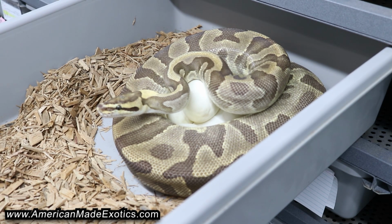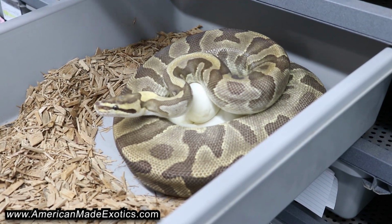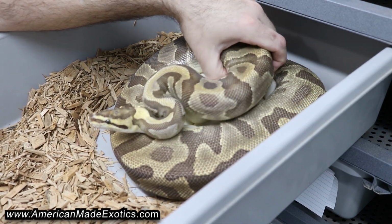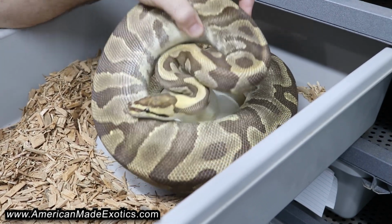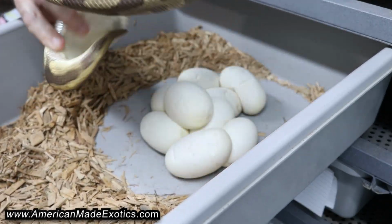So hopefully it's a nice big clutch. It's always awesome when you see clutches from animals that you produced, the males and the females. At least I get a kick out of it. She definitely doesn't look too happy to see me, hopefully because she's guarding a nice big fat clutch.